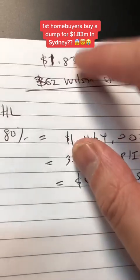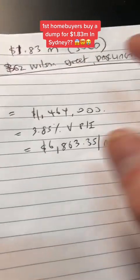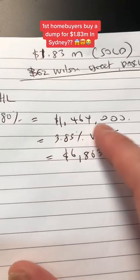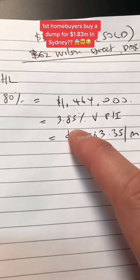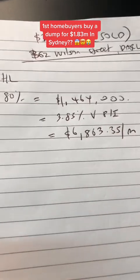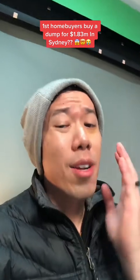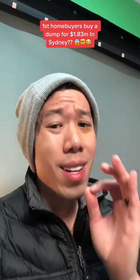So it got sold for $1.83 million, according to the article. It's in Darlington. It's a house. If they borrow 80%, it would be $1,464,000. At a 3.85% variable principal and interest rate, because he's a first home buyer, the repayment will be $6,863.35 per month. Now you saw the photos of the house and it looks not livable.